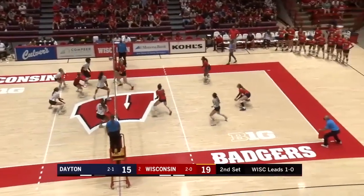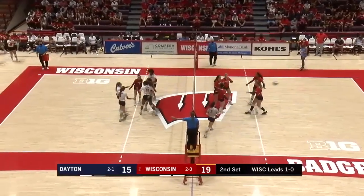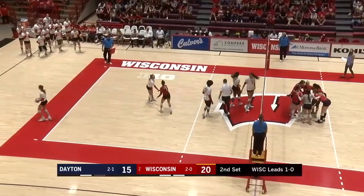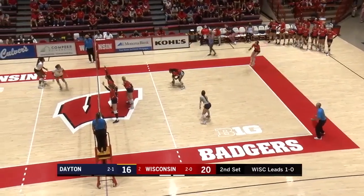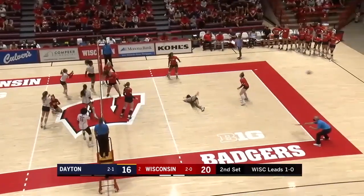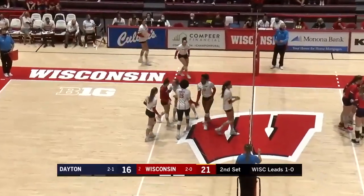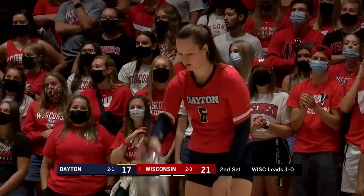Hilly, left side to Demps, takes off into the block, over past Wisconsin. It's pushed into the net by Dayton. Hitting error, that was Moore at 6'5", the redshirt sophomore, trying to get it over the net. Almodovar to Barnes back middle, to Hilly up front, to the left side, and a crushing kill by Robinson. Exciting, this Fieldhouse crowd tonight. Badgers won the first set, 25-13.